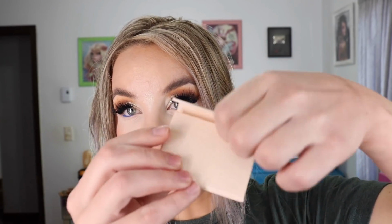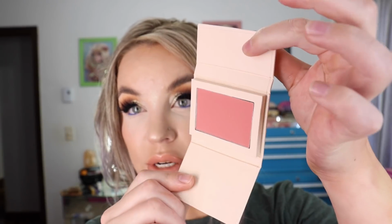So I got 2 items. This first product is a blush, and I got the shade Peach. There were only 2 colors available. And this is kind of a warm pink shade. There's 0.15 ounces of product in here. And it's a cardboard packaging that you flip open like this. Very simple, no mirror, anything like that. And it's supposed to be kind of like eco-friendly packaging. It does say on the back that this is made in China.